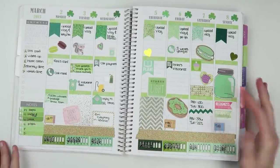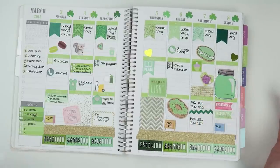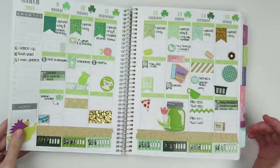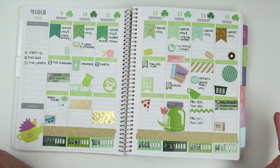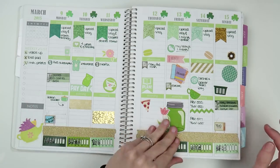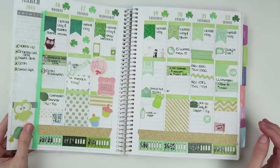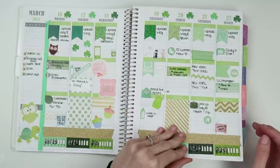I used this massive mason jar. I believe this is SPC. This isn't. This is SPC. I don't even know what these were for, but they're super cute. I mean, I don't know. What was I doing? Sticker planning was so new, so different. Wow. I really like how I did this washi on the side though. That's pretty cool.